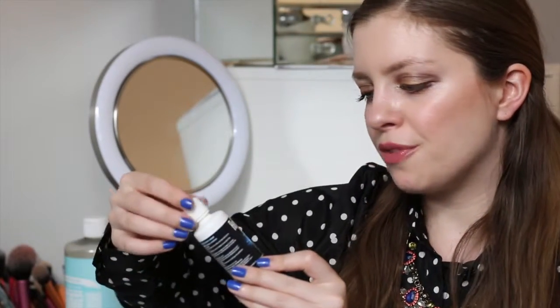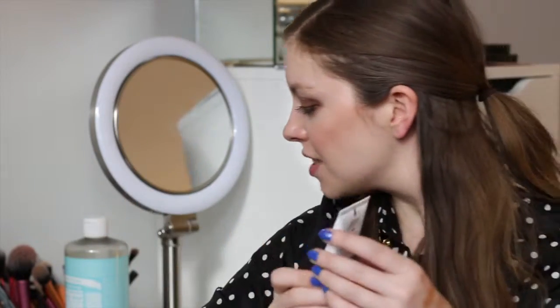I also used up a Revital multi-purpose disinfecting solution. I think I got this as a freebie from my optometrist. It was fine. You know, I don't know how to review contact lens solution. It was fine. They work. They take off what they're supposed to.